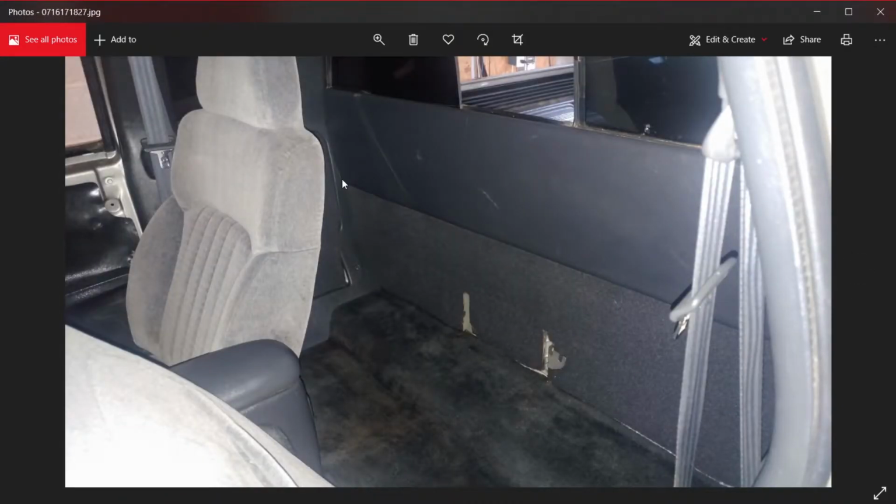Here's the little back section, and I even took out the little seat here, wiped that down and whatnot. We had the center console thing back here. Took that off, and it was just a giant rat's nest underneath there, so we cleaned that out.